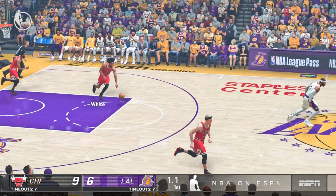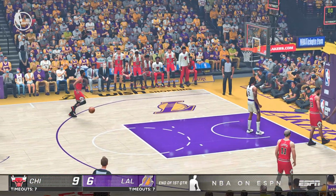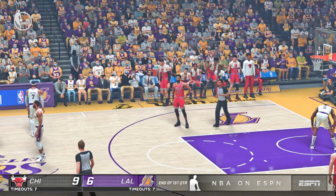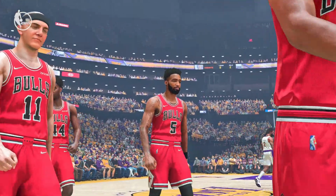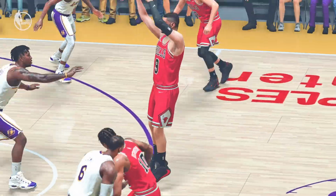A good close contest so far as we finish the first quarter. It's Chicago leading by 3. Live from the Staples Center, you're watching 2K Sports.